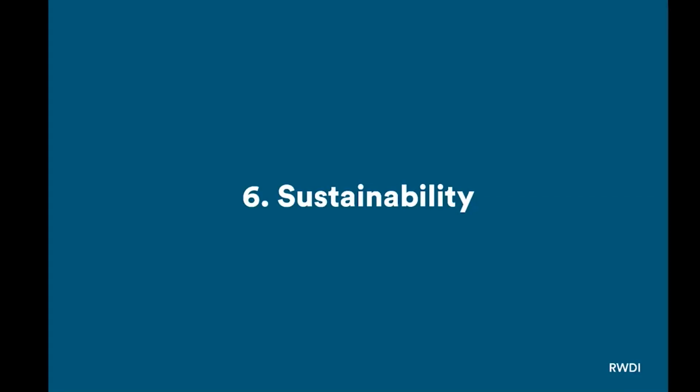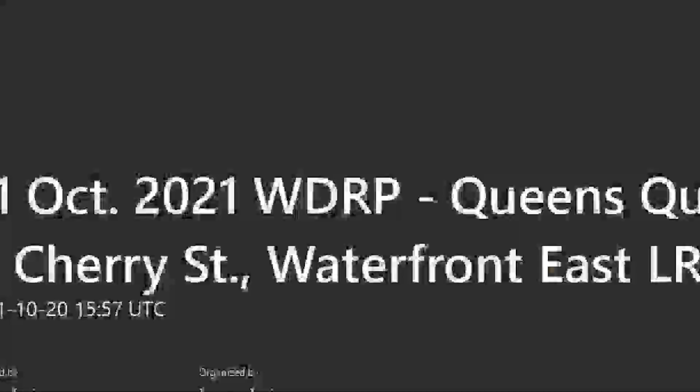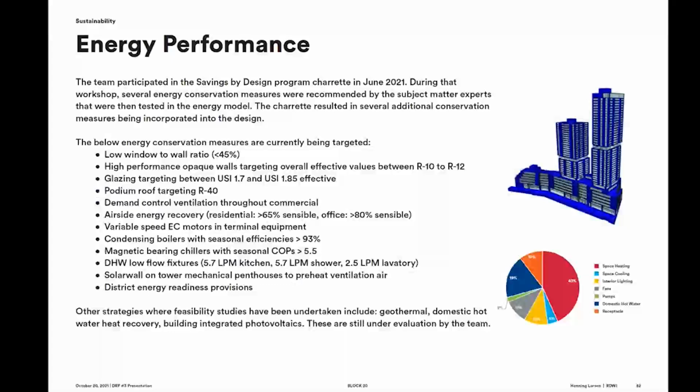Hey, everyone. Yeah, Brandon Lauder, BI, tackling the sustainability portion of this presentation. So to start off, the Savings by Design program was mentioned. So the team participated in that program early summer, June of this year. And really the primary intent of participating in that program is we wanted to make absolutely certain that we had all of the possible energy conservation measures, all the strategies and latest technologies considered and vetted as part of this design process.